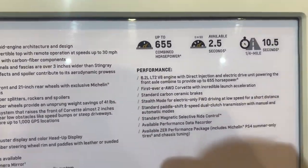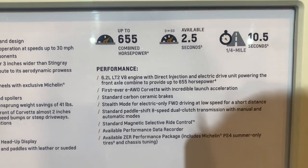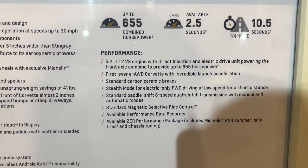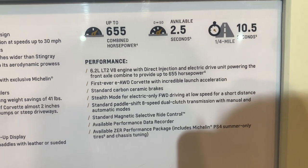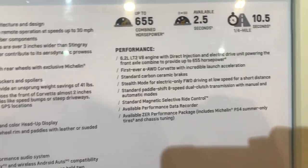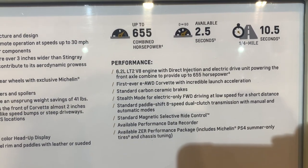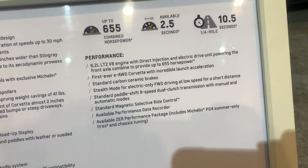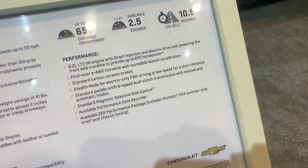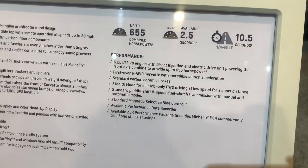Here's a new Corvette E-Ray. It has a 6.2 liter LT2 V8 engine with direct injection and an electric drive unit powering the front axle, combined to provide up to 655 horsepower. It's also the first electric all-wheel drive. It's paddle shift, but sure, you don't hit the clutch, but it's a dual clutch transmission, so it's not a true automatic.